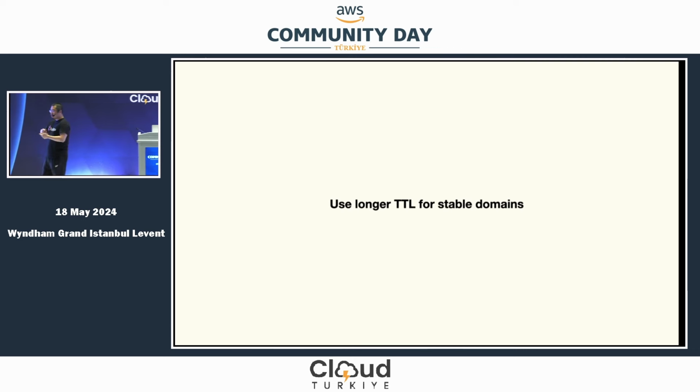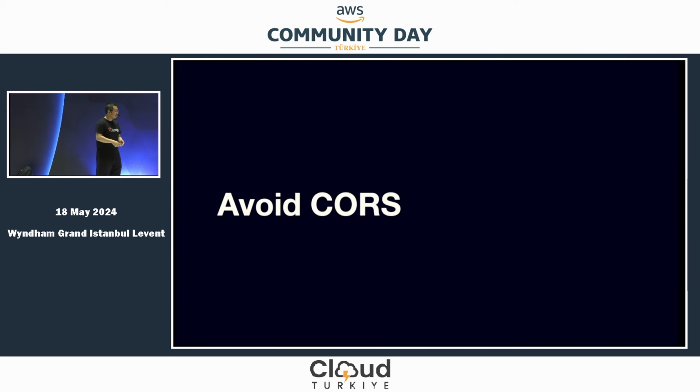Otherwise, well, you're going to cache it for 5 minutes. The next time someone uses your app, it's going to be DNS all over again, and you're going to pay for that query again. So if you know the domain is going to be stable, just cache it for hours, days, or even weeks if you know it's not going to change very often.